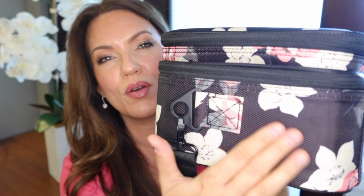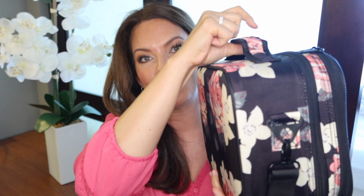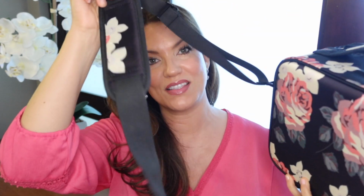So this is my daily makeup. It's more than daily makeup. A lot of things are things I'm testing. I got this makeup bag on Amazon. This is a nice water resistant material. This is really nice if you travel too. It's got a handle here and it has a shoulder strap. But so I'm just gonna show you what I have here.